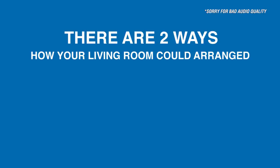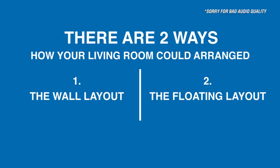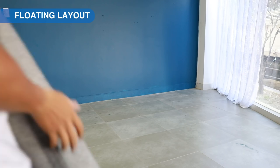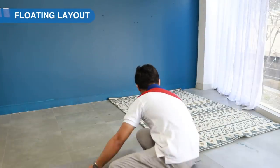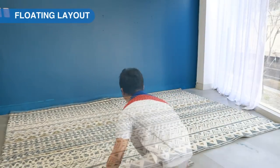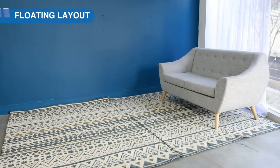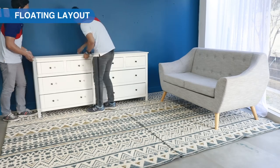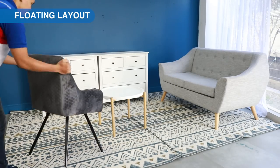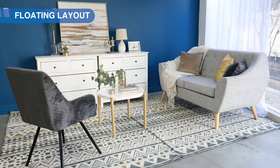There are two ways your living room could be arranged, and that is one, the wall layout where your sofa is up against the wall, and two, the floating layout where your sofa and everything that comes with it is in the middle of the room, away from the wall. For floating layout, the rule is to get a huge rug, enough that it will fit under all the legs of your furniture. The rug here is the anchor of your living room, and without it, your living room looks scattered and disarranged. Putting a huge rug groups everything together and makes your living room look cohesive.